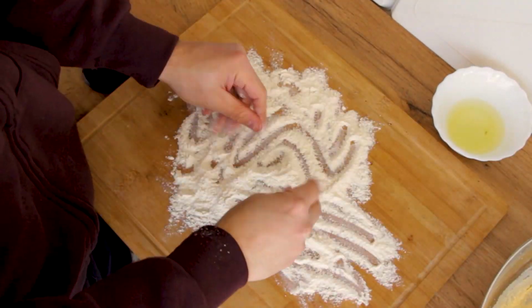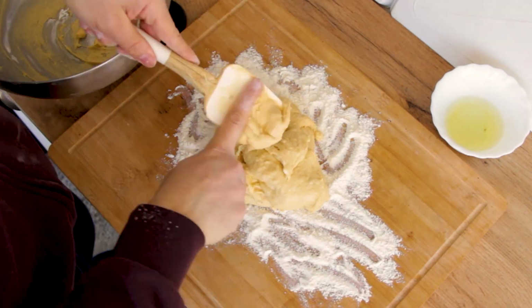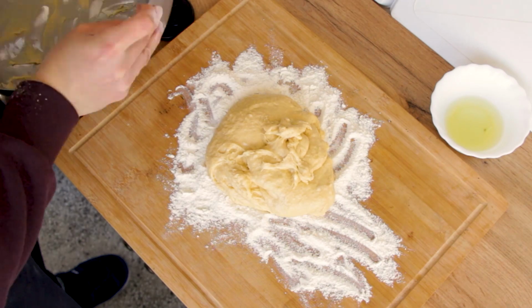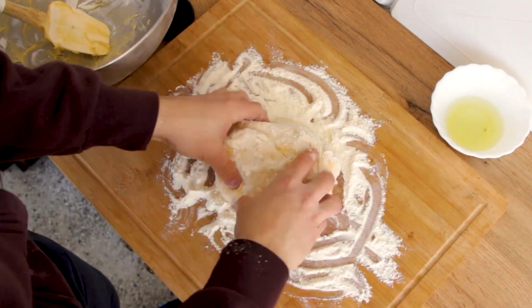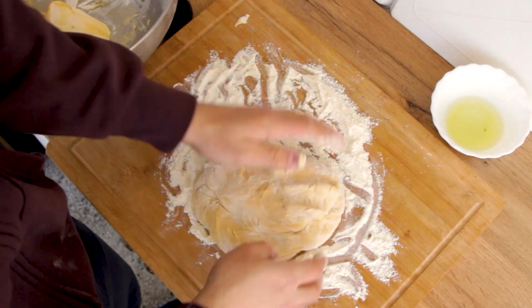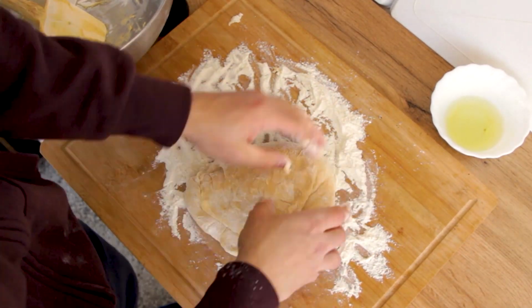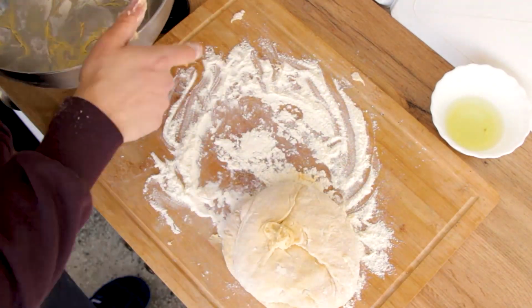Take some flour on your cutting board, table or whatever you're using and transfer your sticky dough over it. Again, I use the spatula for this. Start covering your dough with flour, but be careful. It should become less sticky, but it should be still soft, so do not use too much flour. At this point of time your dough should be soft but not so sticky anymore.